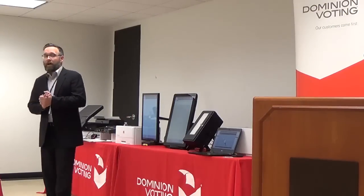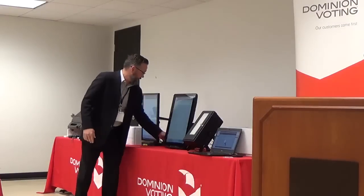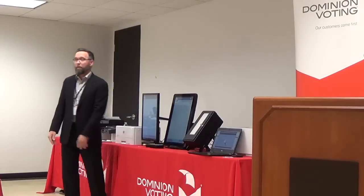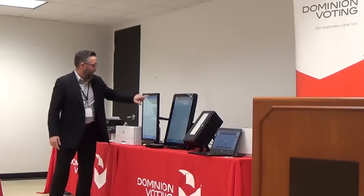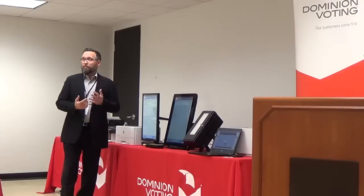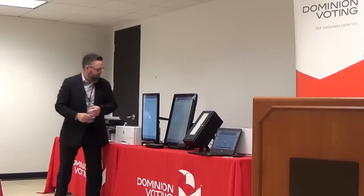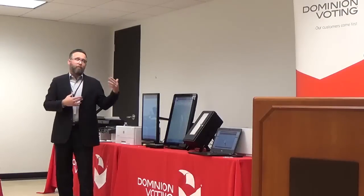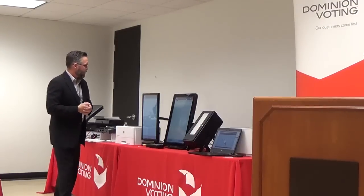This is also a fully ADA compliant device. So we have what's called an ATI, an audio tactile interface, to provide access for disabled or limited mobility voters. It has full audio feedback. It also does support switch devices, 2-switch devices, and sip and puff as well. I can change my text size on the unit. I can also change the contrast levels. Again, it's really about accessibility for voters that have different needs.